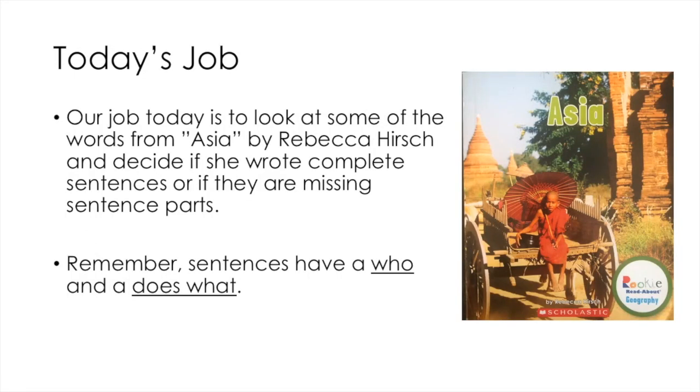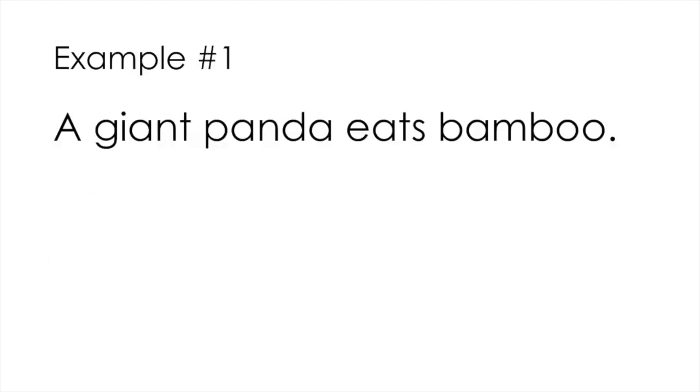Today's job. Our job today is to look at some of the words from Asia by Rebecca Hirsch and decide if she wrote complete sentences or if they are missing parts. Remember, sentences have to have a who and a does what. Let's look at our first example.